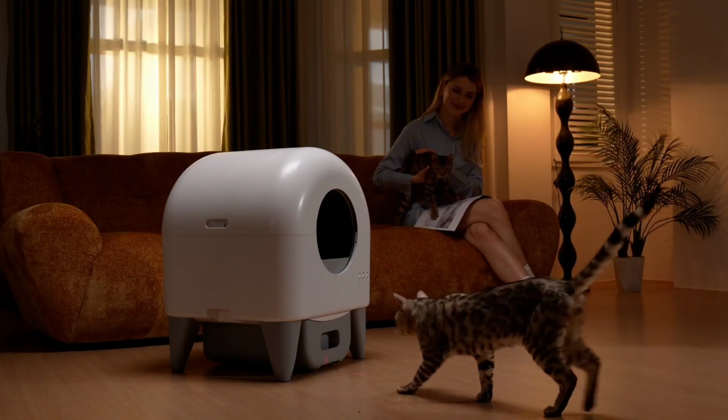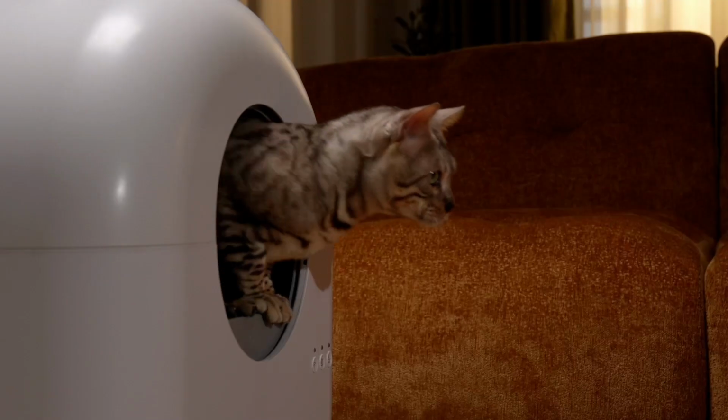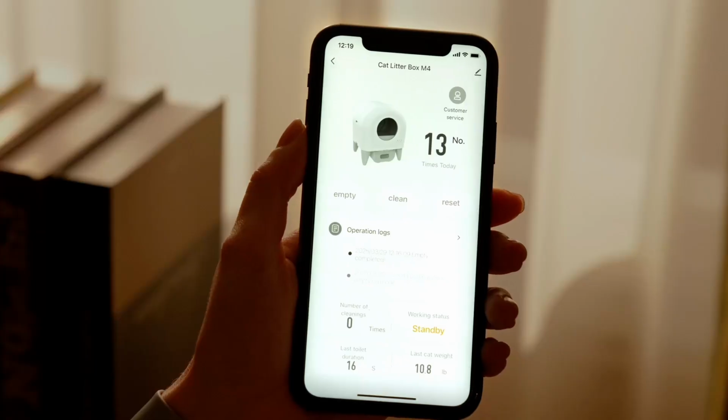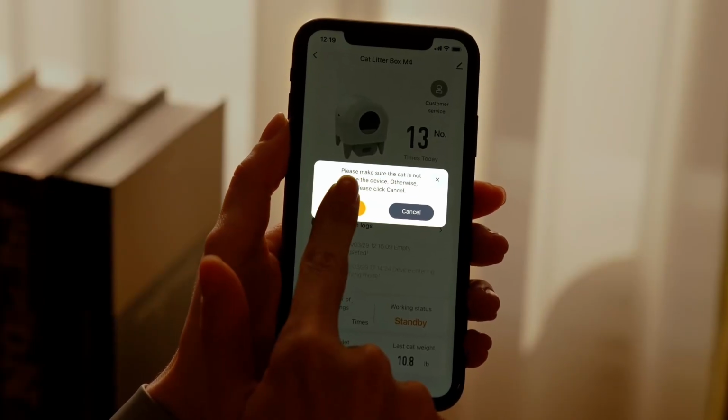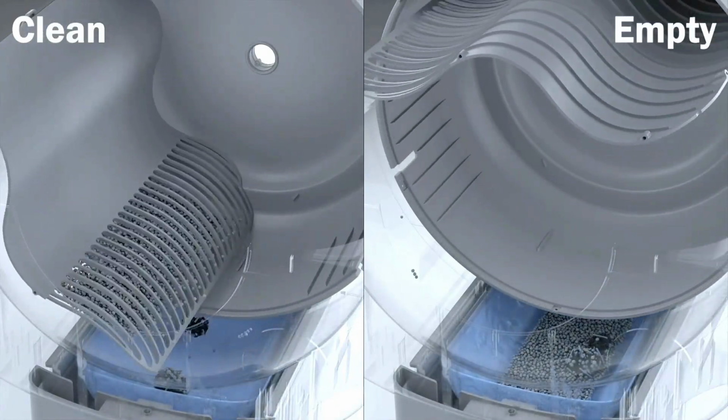It's built with a large capacity, making it ideal for homes with multiple cats, and the sensor system pauses operation whenever your cat approaches. Odor control is solid, setup is simple, and the sleek grey design blends well in modern homes. If you want convenience without extra hassle, Fumoi is a smart pick.